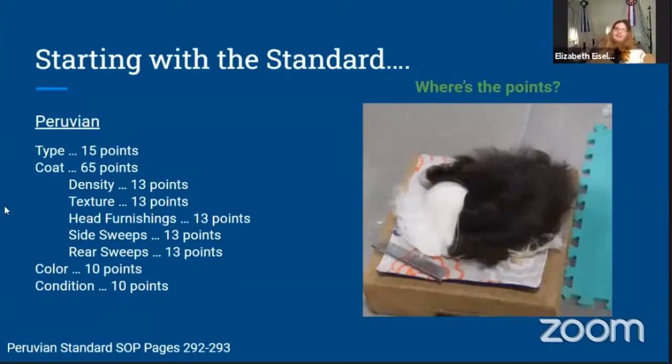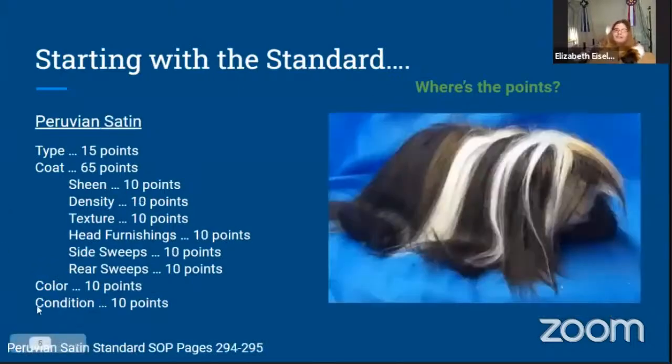The Peruvian satin differs a little bit in just the breakdown of the points within the coat. Each thing's only worth 10 points instead of 15, so that it can account for the sheen in the coat.